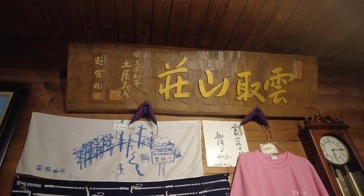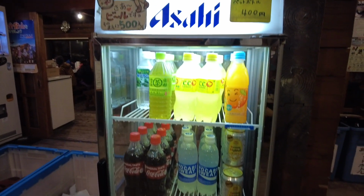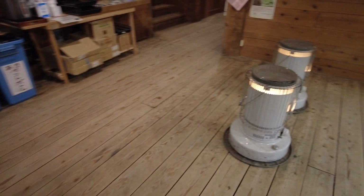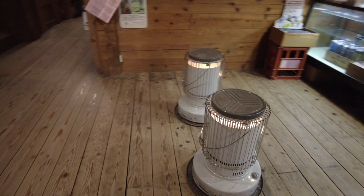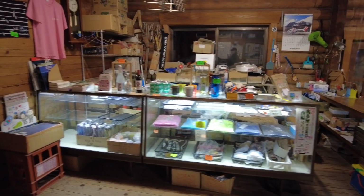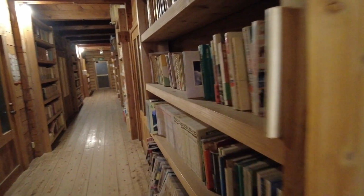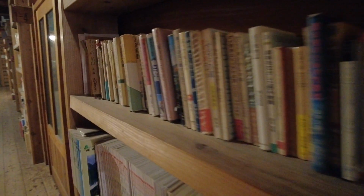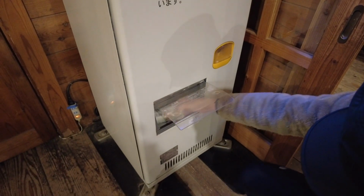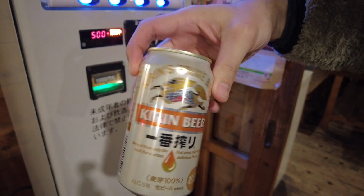A little bit about Kumotori Zanso. They have everything you'd possibly need after a hike. Some refreshments, heaters because it was -10 degrees at that time, a small store with some merchandise you can buy so you can remember your climb, and even books you can borrow and read. If you can read Japanese, that is. Of course, there would be another vending machine. Why? Probably so that you can buy a beer even after lights out.